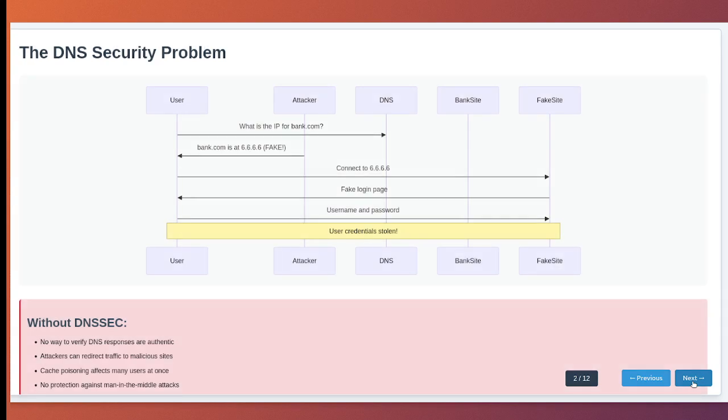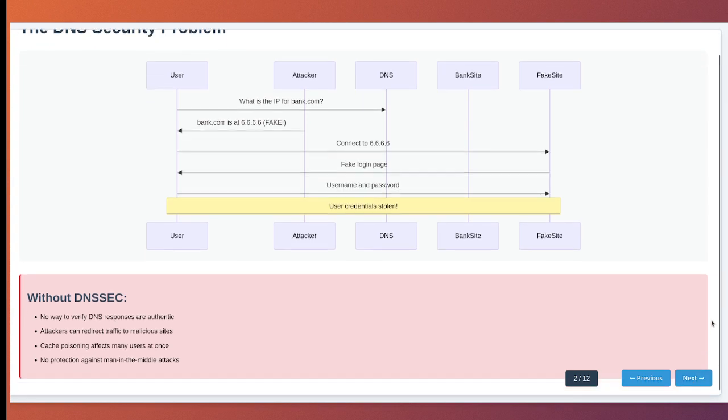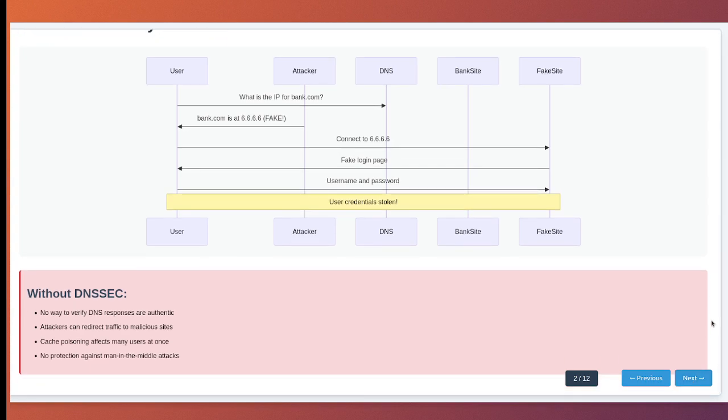The DNS security problem. Let me paint you a picture of exactly how DNS attacks work. This isn't theoretical. These attacks happen constantly, and they are devastatingly effective. When you type bank.com, your computer asks your ISP's DNS resolver. The resolver queries root servers for .com handlers, then asks the .com servers for bank.com handlers, and finally gets the IP address. At any point, an attacker can inject false responses.